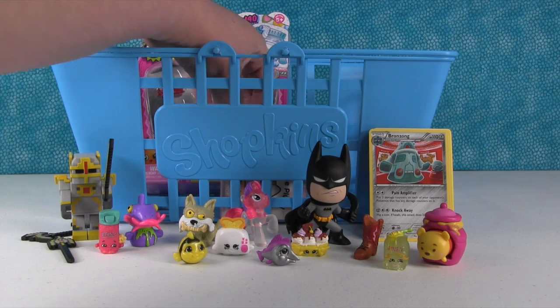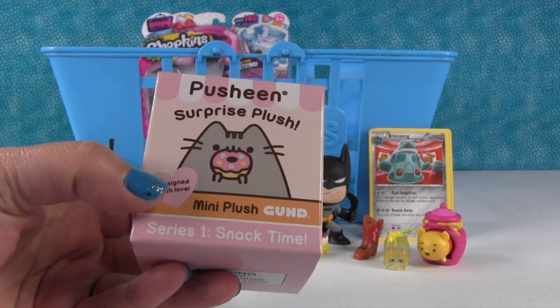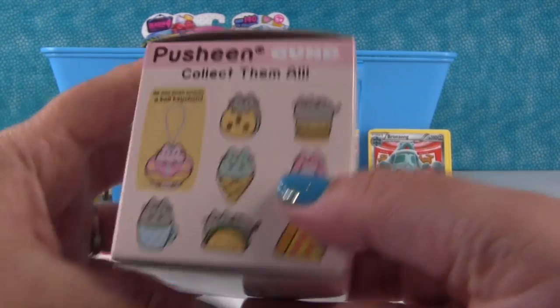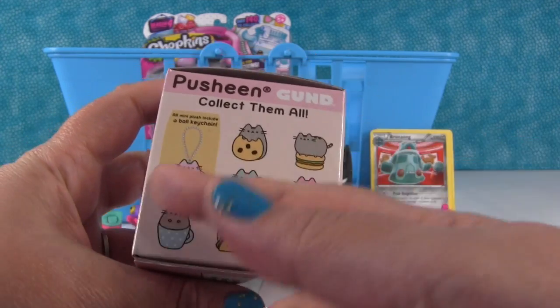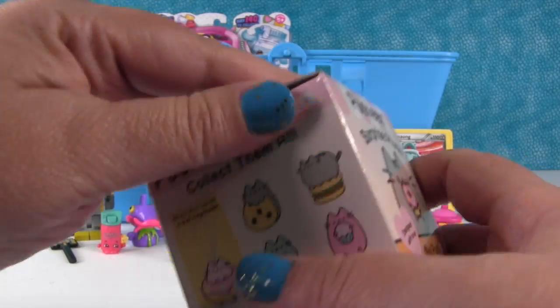Alrighty, we're going to save the Shopkins for last. We're going to open up this Pusheen Surprise Plush Snack Time series, Quest for the Donut. Yep, by Gund. Is that the only one we still need? The only one we still need. Alright, let's see if we can get a donut or another cupcake.